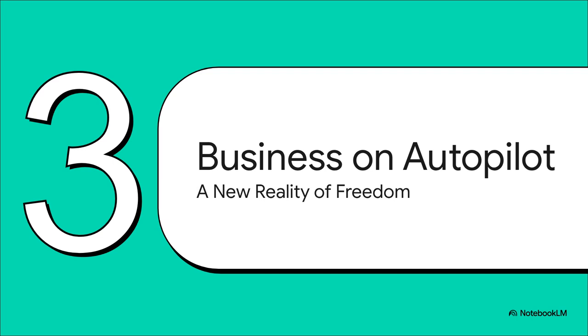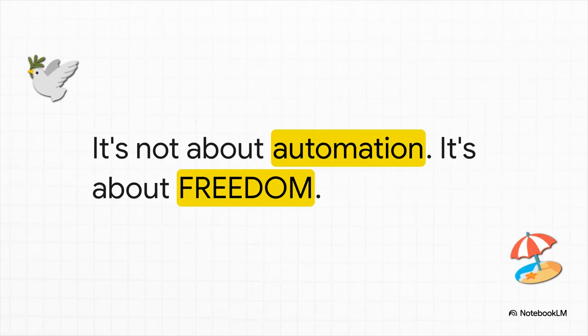Okay, so we've spent some time digging into the problem. Now let's shift gears. Let's talk about the solution. Let's actually paint a picture of what this new reality, a business on autopilot, really looks and feels like. And here's a really, really crucial idea. This whole journey, it's not ultimately about a technical goal like automation. I mean, that's just the mechanism. That's the how. The real prize, the actual objective here is an emotional one.